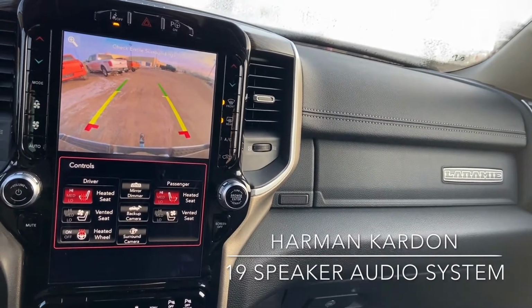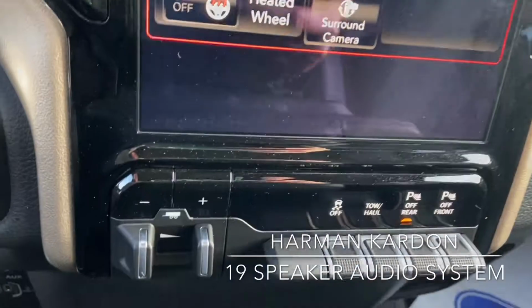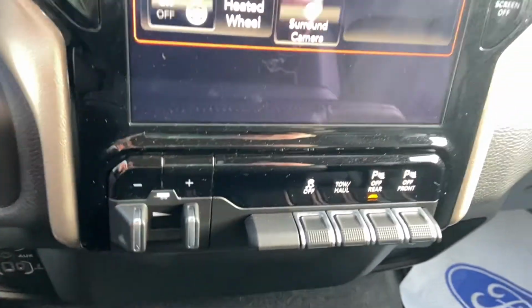with a nice big reverse camera. And it's also got the 360 camera view. You've got your tow haul switch, as well as your trailer brake controller just down at the bottom here. And the huge sunroof.